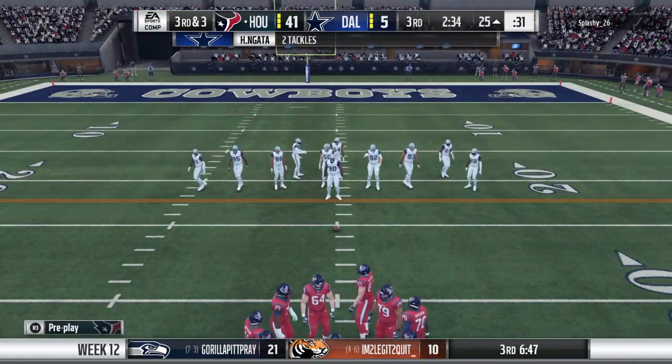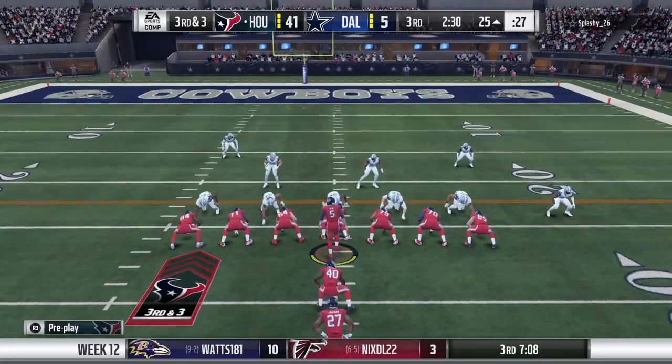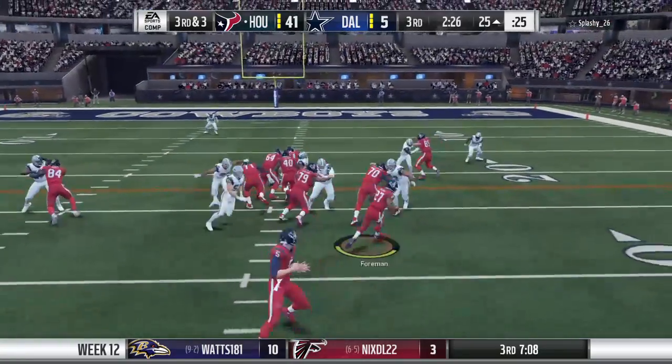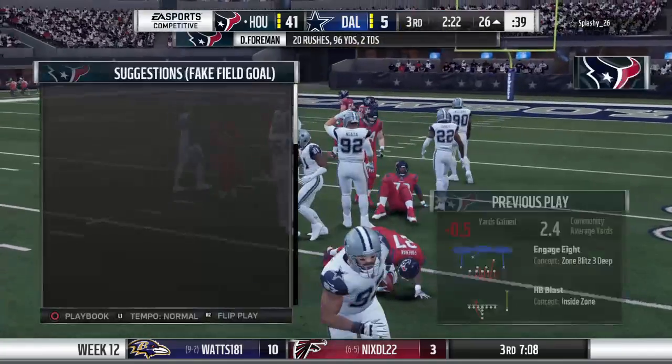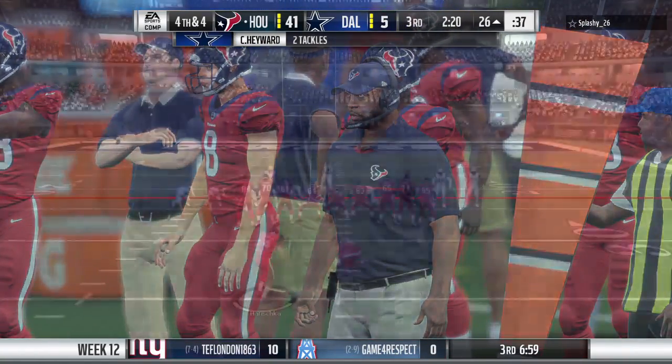The Texans on 3rd down. They've been good, 3 for 4 thus far. Here it's 3rd and 3. And to give this time to the tailback. And he's not even going to get back to the line of scrimmage. A loss of a yard, and it brings up 4th.